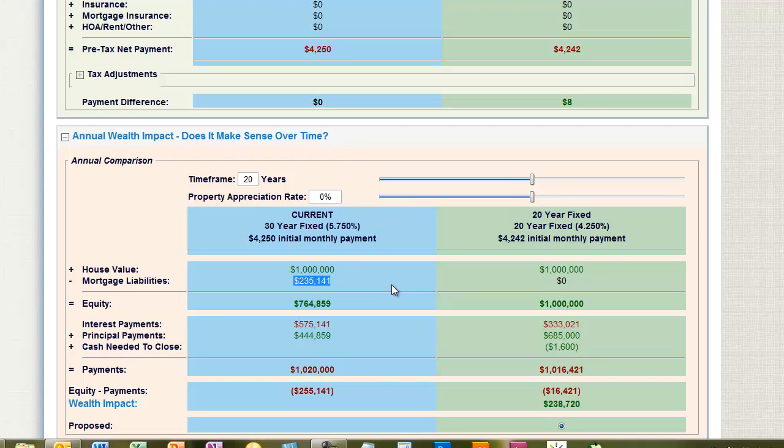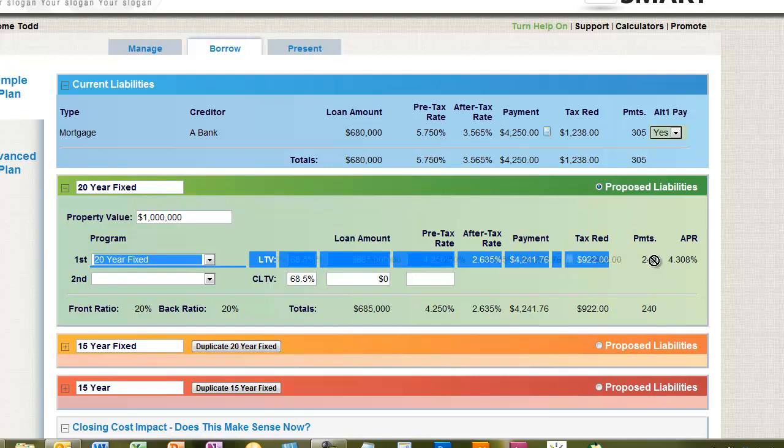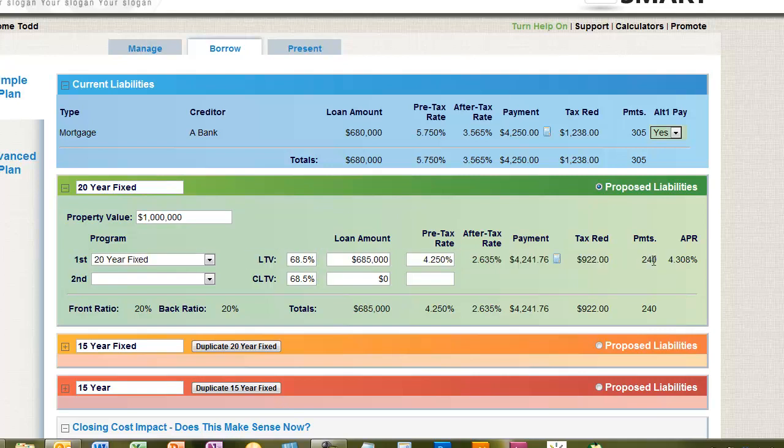So super simple. We didn't get fancy. I didn't have to go to the advanced tab and show any of the other stuff. I just simply showed the financial benefit of this client taking their current mortgage with no out-of-pocket and moving it to a situation where they have a guaranteed payoff in 240 months. Now, if you want to do something fancier, you can go to the advanced plan, put in extra payments, set a target date. Those are the kinds of things you can do, but this is all it took.